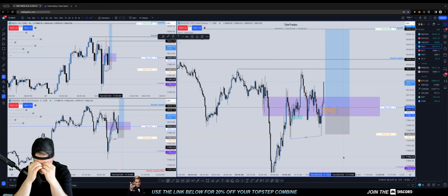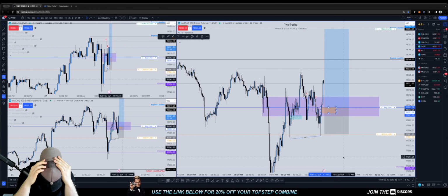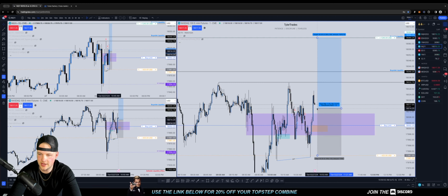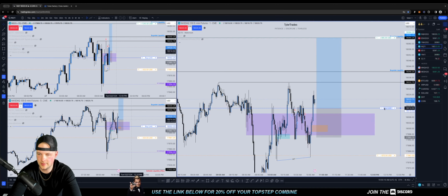Don't do it. Oh my goodness. Everyone remain calm, as I'm freaking out. I'm debating if we try a long in here with a stop below this fair value gap candle. I might do it. I might fool around and do it. I'm going to mark execute though.